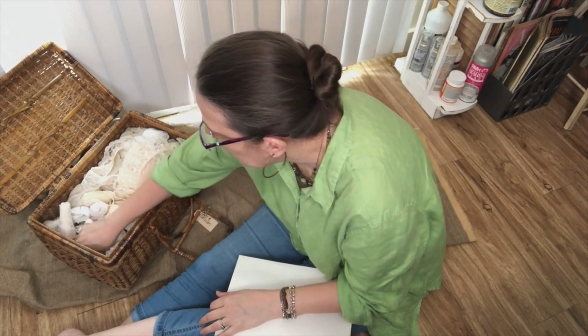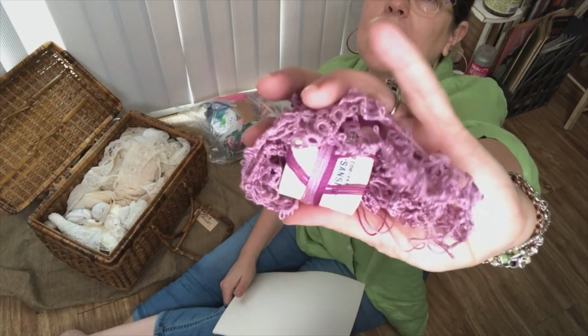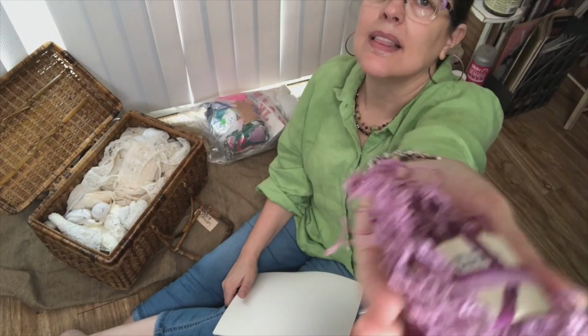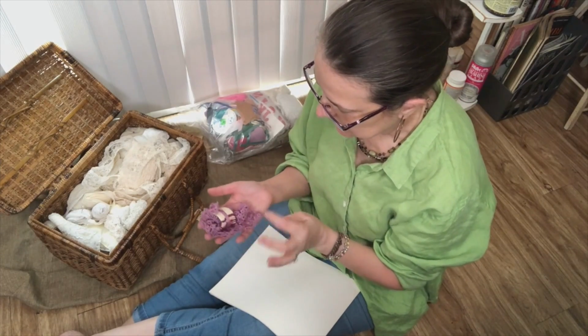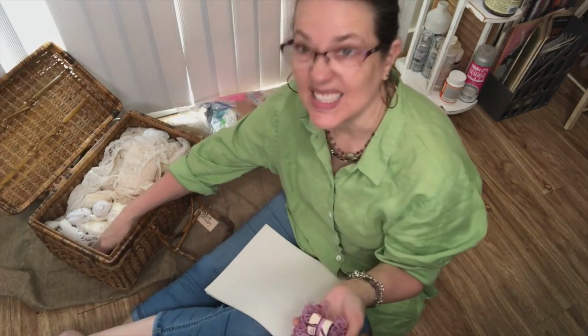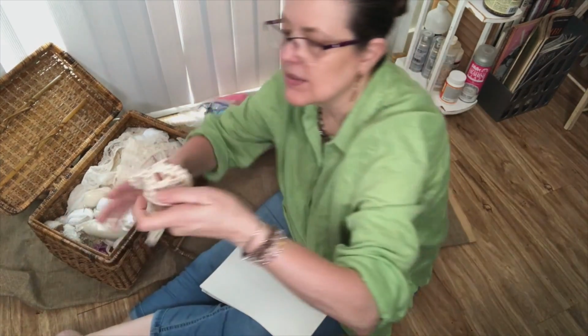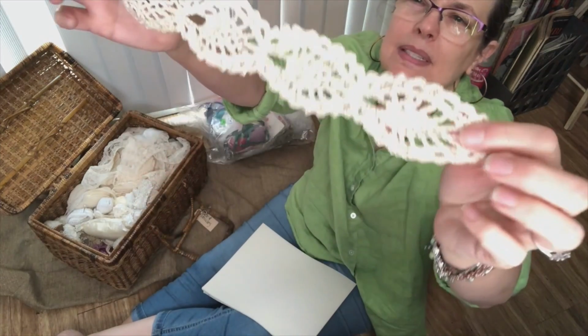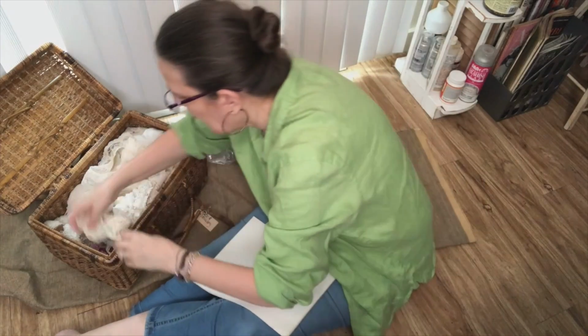And I also have this amazing tatting. It's purple tatting and I love it, and that is so special. I actually got a tatting needle to try to learn how to tat. It's not easy. It's a job. Nothing's ever easy. And then I have just some funny little crochet pieces that I don't even know. I guess down the front of a dress or something. I don't know. I'll figure it out.